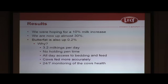We used to feed one group of silage to the cows. So before, the high producing cows were not fed enough, and low producing cows were fed too much. But now it's dialed in so that every cow is getting what it should have. And the last reason is every cow is monitored 24/7. So you just have tremendous information on each cow.